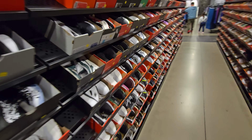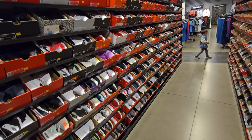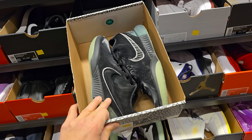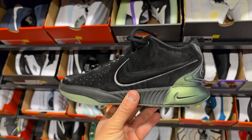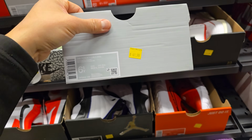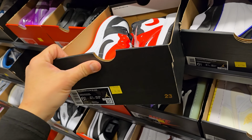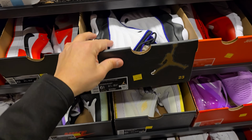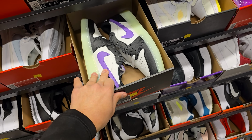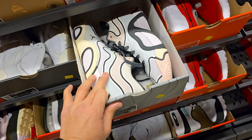All right, we're moving over to the kids section right here. These are the 6.5s right here. $70 for LeBron 20s. Like I said, the LeBron 21s, not bad. Jordan 2s going for $50. Air Force 1s $50. Jordan 1 lows, $80, a little high. Pro Strong's going for $50. More ones right here, $60 for those. Jordan 38, $70. Tatum 3s right here, $50.